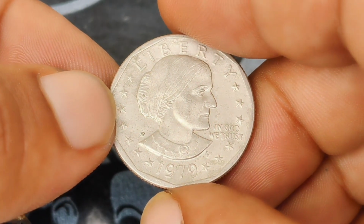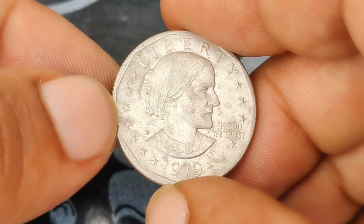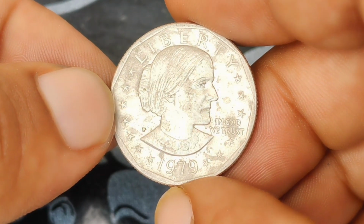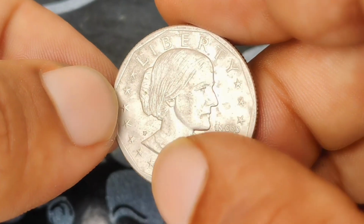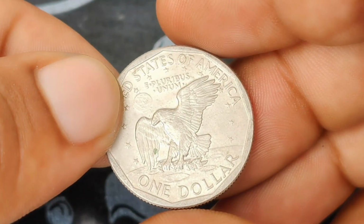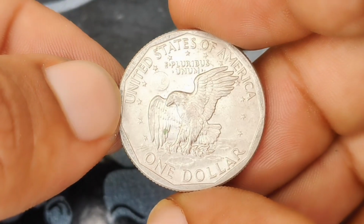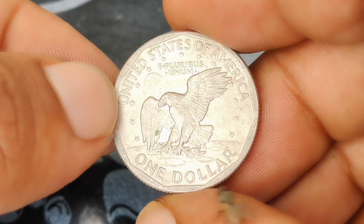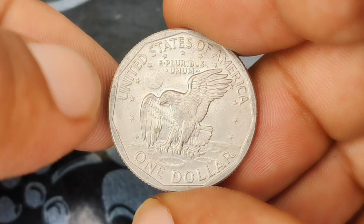For the 1979 P mint mark Susan B. Anthony dollar, an uncirculated coin is especially valuable. In today's market, depending on the grade, these coins can command significant prices. So what can you expect to pay for one of these beauties? Well, as of now, an uncirculated 1979 Susan B. Anthony dollar with the P mint mark can fetch anywhere from $3,000 or more.